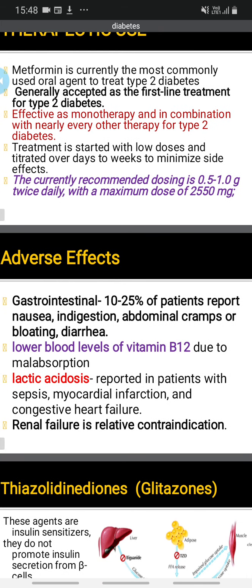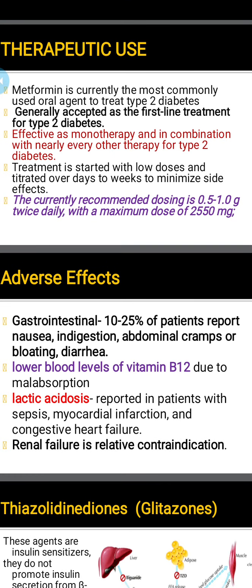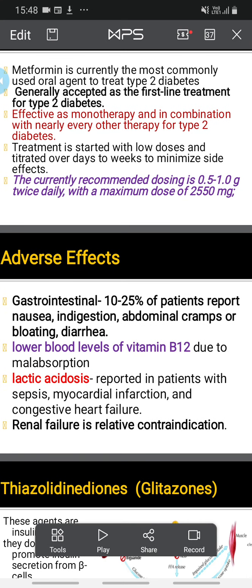Apart from diabetes, metformin is also used in the treatment of polycystic ovary disease in women who want conception. So when patients want pregnancy in polycystic ovary disease, metformin helps. So that is a very important use of metformin.